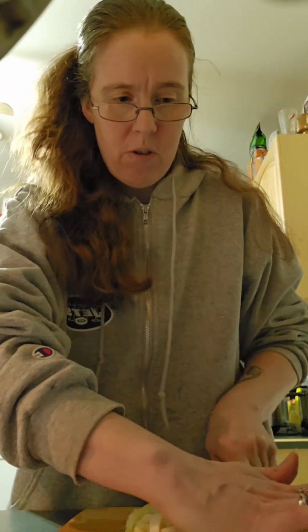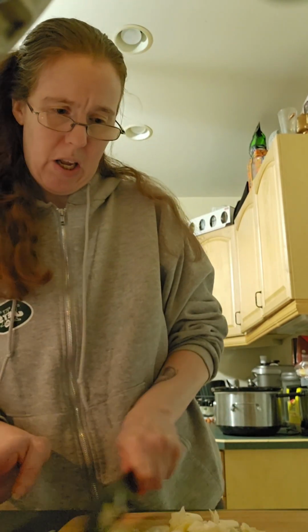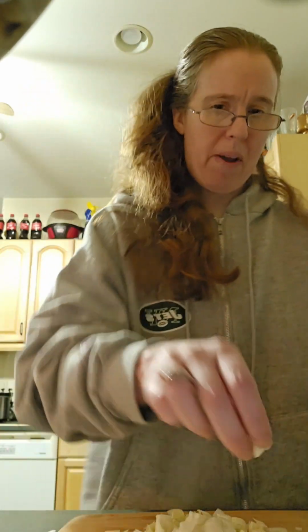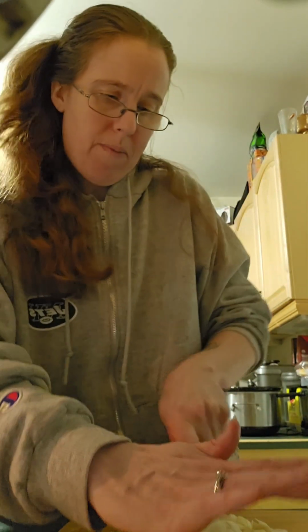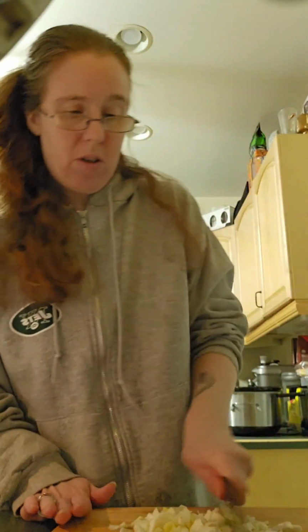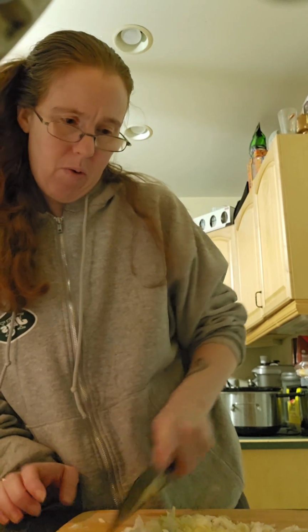Gotta dice these up small. This is an onion that I'm going to be using for this. My husband is not a huge fan of onions, so I'm probably going to let the leek dry, and I'm probably going to save it for another time. Because yeah, I want my family to enjoy it too. I got to make sure I cook amongst what they like as well, not just what I like. I mean, it's going to be in the crock pot all day, so if I cut these small enough, hopefully it'll just liquefy in the soup. It won't be so chunky.